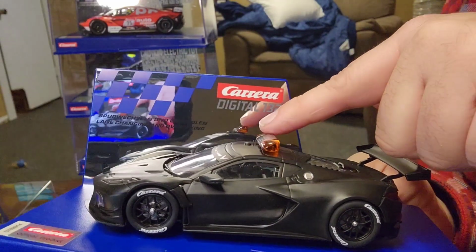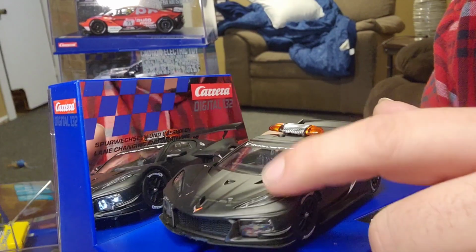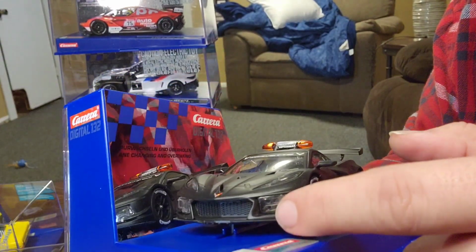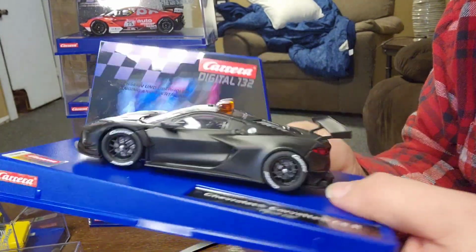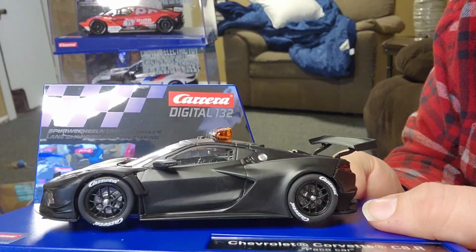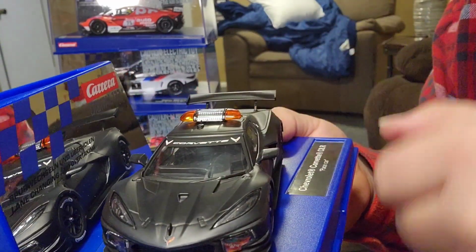with the light bar up here. These will flash. These will blink on and off. The fog lights down here are going to blink on and off. Tail lights are going to blink on and off as it's doing its pace car laps. That looks great. This Corvette on the hood.